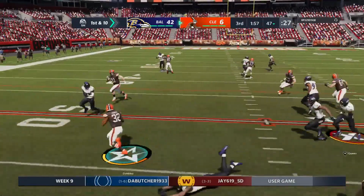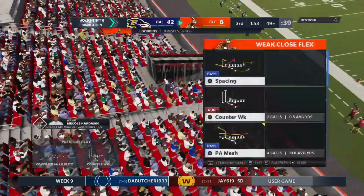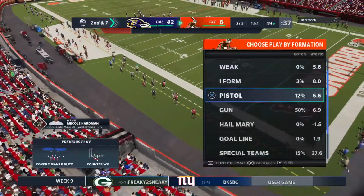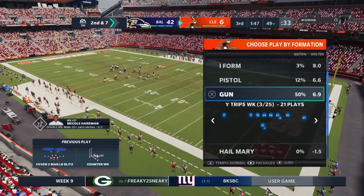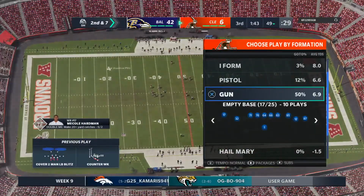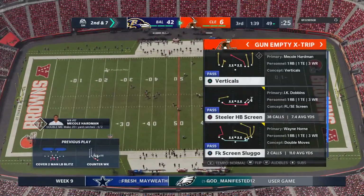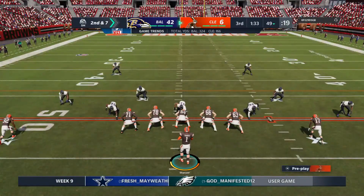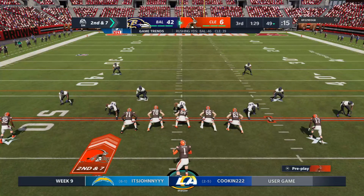The drive will commence with a run by J.K. Dobbins. And down he goes at the 49, a 3-yard pickup. Give credit to the defense for stringing that play out, and they gave up no cutback angle. You know he was trying to dart through. No place for him to go. A nice job there, only giving up a 3-yard gain. 3 yards on that last carry. Here's 2nd and 7.